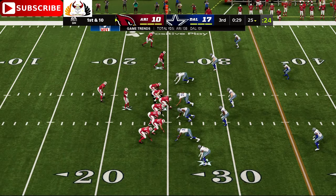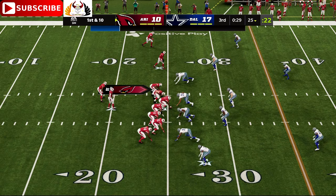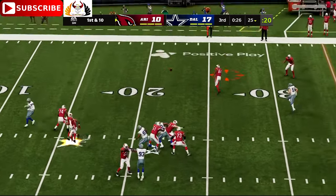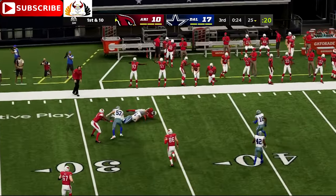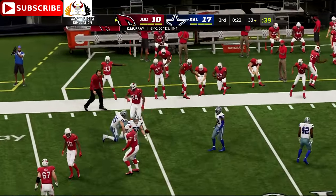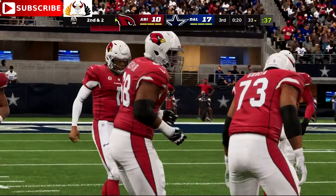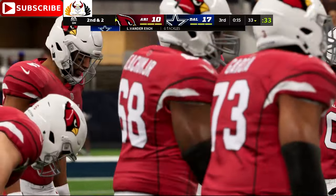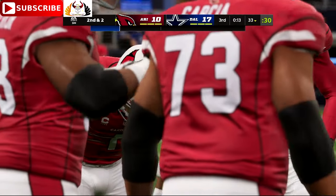Murray and the Cardinals with a first and 10 at their own 25-yard line. Trying to shake off the interception from the last drive. He'll look to throw. And he's upended at the 33 following a good pickup of 8. You know, despite the scoreline, I think they've got to like where they are here. They're on the road and just one big play away from getting right back in this game.